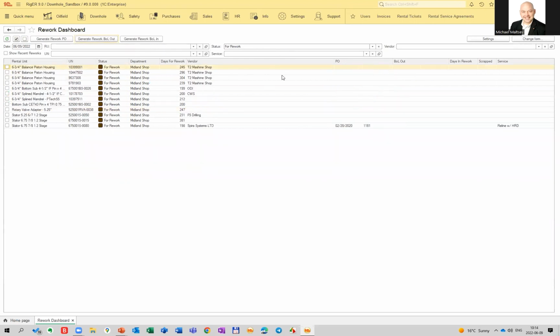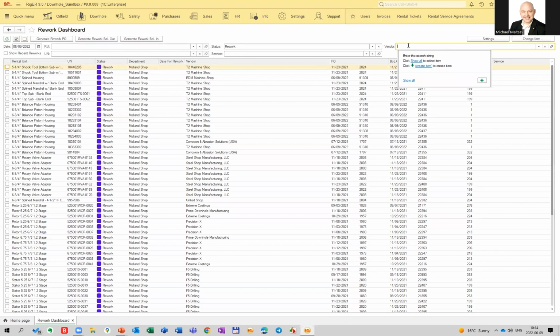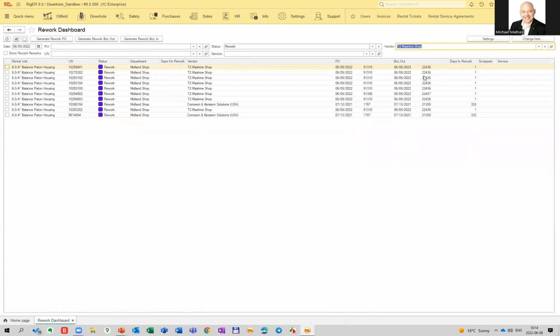So they are gone. It means that the status of the items has already changed to rework, so they were automatically shipped to the vendor. And when I filter this by vendor, you can see exactly that BOL and days in rework, which means that we already sent them. For example, let's assume that we receive those two items from the vendor today, and I can generate a rework BOL in, and they will go from the list as well because they are not in the rework status anymore.